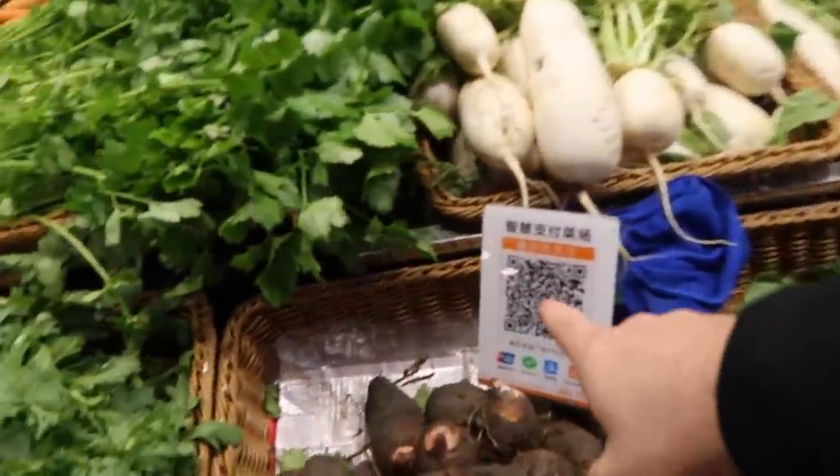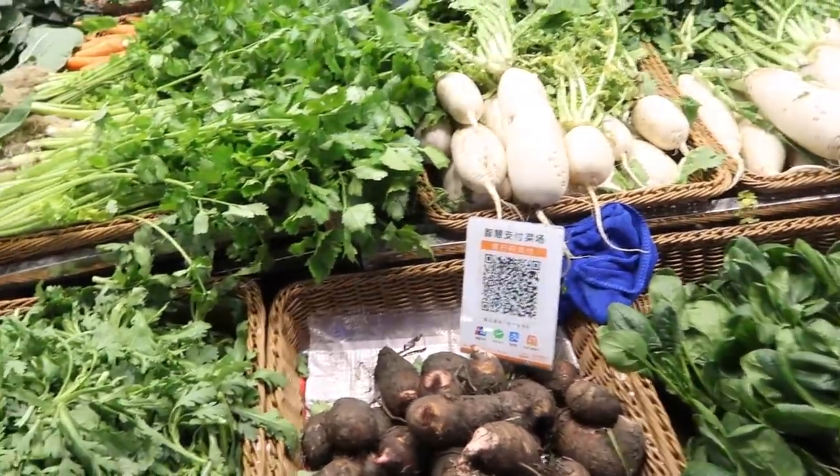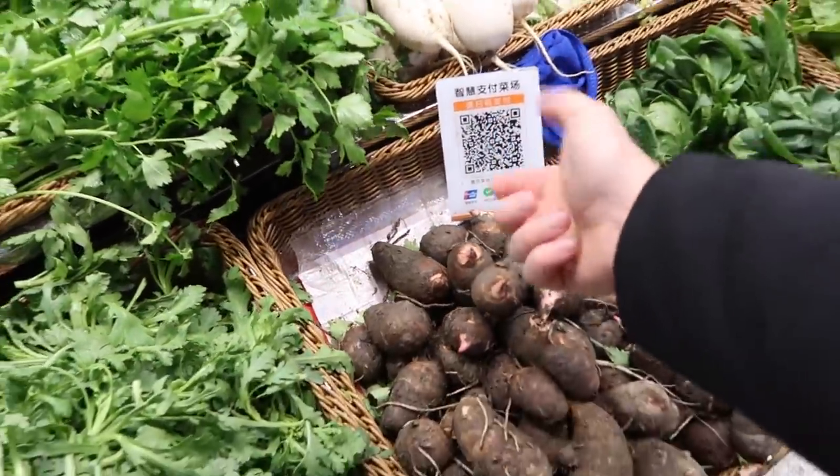And the cool thing here is that you don't even need cash. Everything here has a code. You can use your phone and you just boom, boom. I want that, boom. I want that, boom.